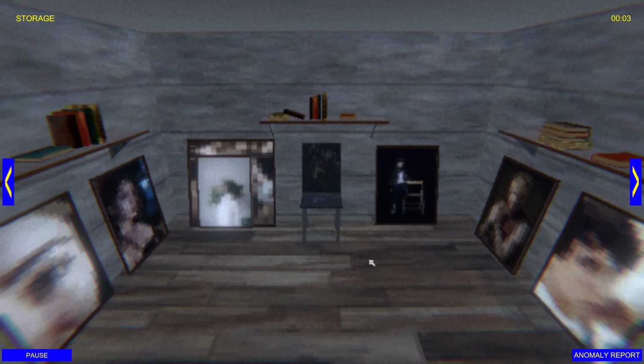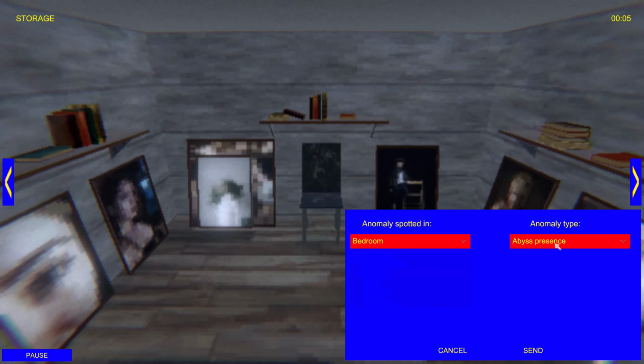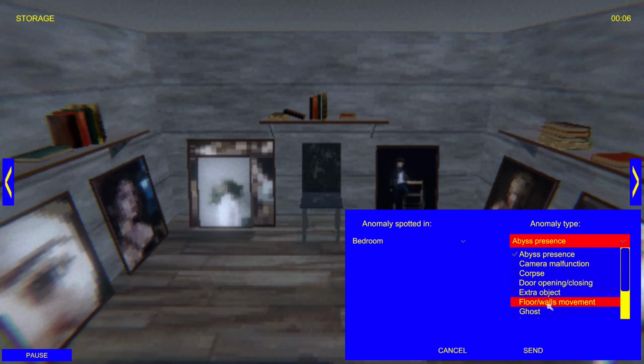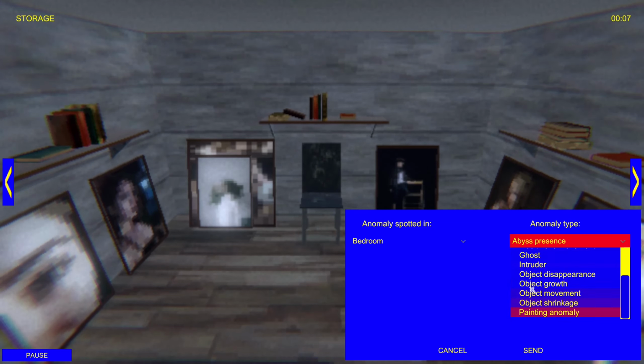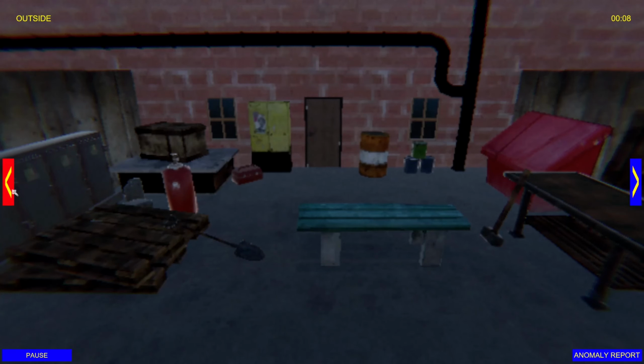Damn. Honestly, this is not easier. This is not easier at all. What kinds of anomalies do we have? Oh, at least there's just one, two, three, four, five, six. Abyss presence. Oh, but there can be... What the fuck? Floor walls movement? Corpse? Abyss presence? So basically everything. Man, no.